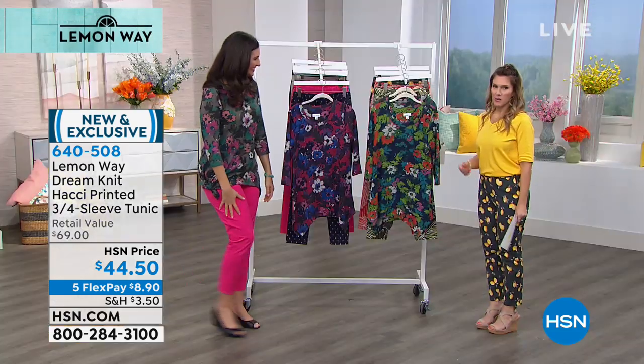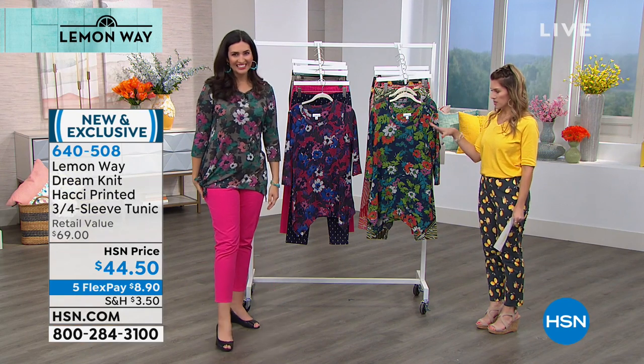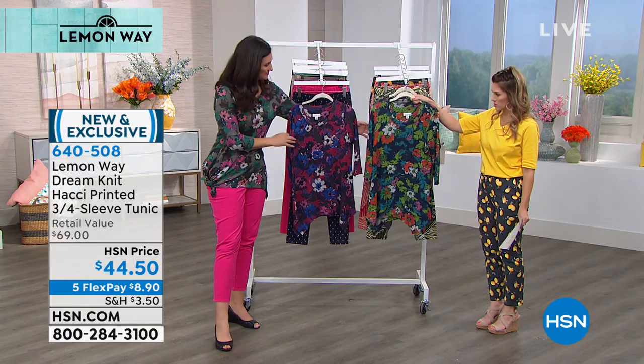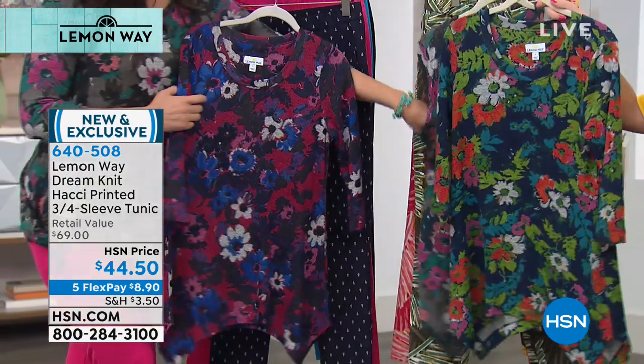Well, the thing about it is if you have a print on the top, of course you can wear it with solid bottoms, which makes it really easy. Exactly, you have those in your wardrobe. So this is our Hachi knit.